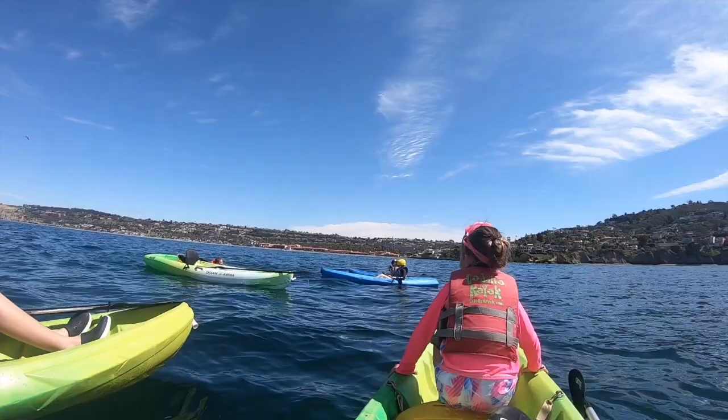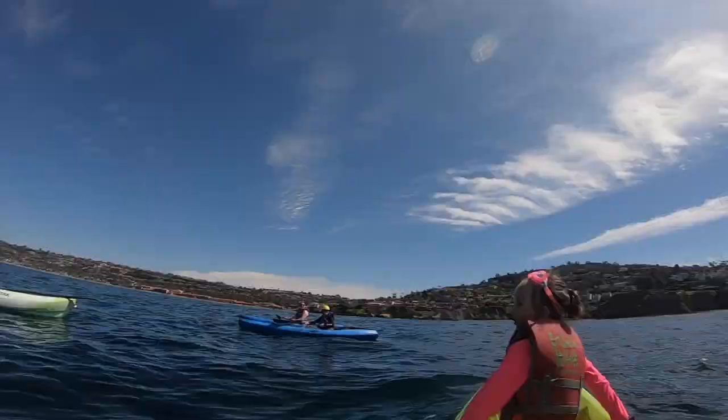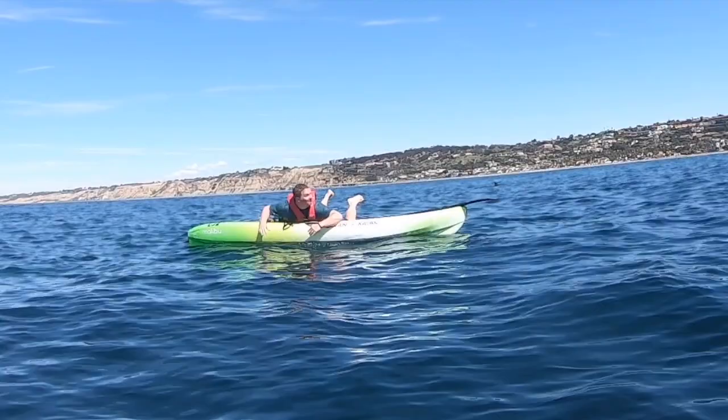You gonna do the stand-up, Eleanor? I don't want to fall off. You won't fall off. That was a great time to talk about our sharks and dolphins. Dolphins are over there. Not even kidding. Straight ahead that way. They're coming this way towards shore. They're coming right for you. Wow.